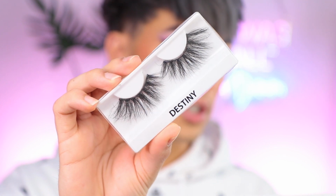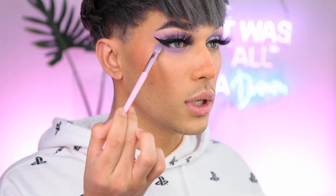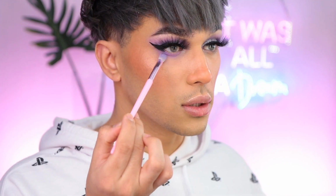Alright, so I'm going to pop on these really pretty lashes. They're the style Destiny from the brand J Lash. I'm going to put these on and we'll be right back. Now that the lashes are stuck down and they look super cute, we're going to go back into the 35 eye palette and dig into the shade Dreamer. We love a sleepless mystical eye bag moment.